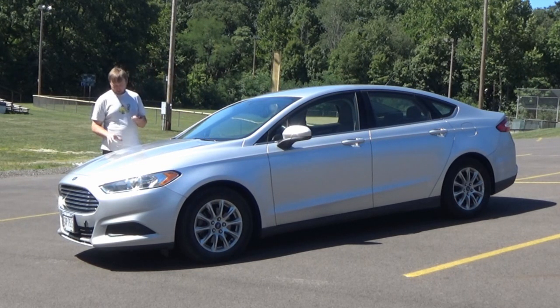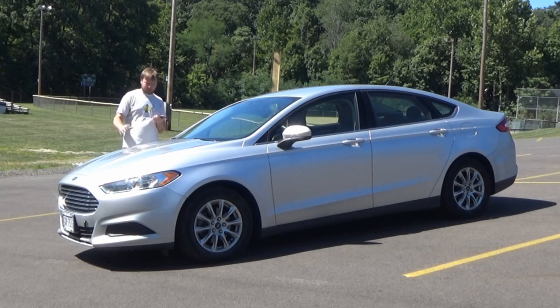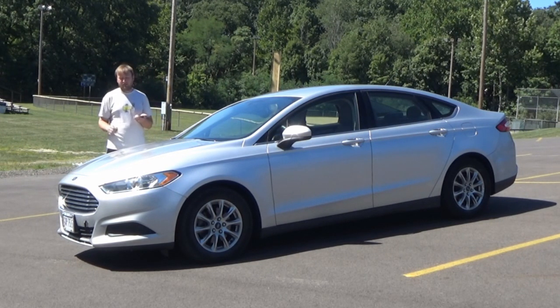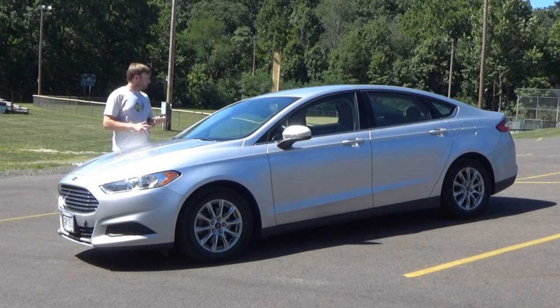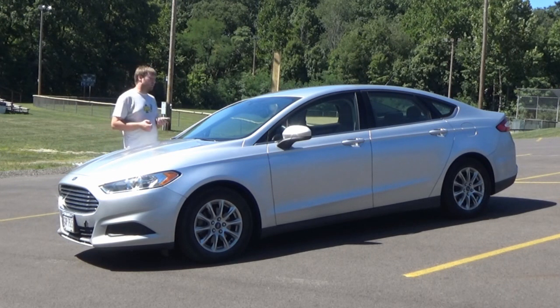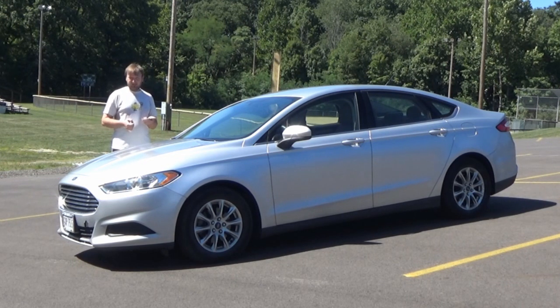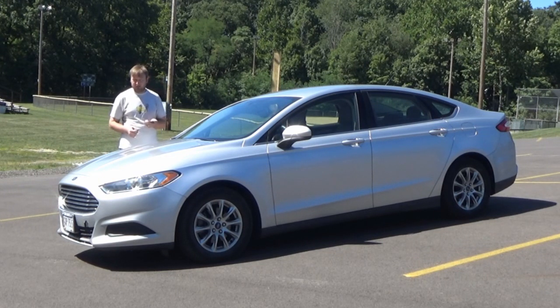So tires are definitely in the near future. The brakes are still really good. Brakes are still fantastic. The brakes were replaced when I bought the car, so they're still looking great after two years, and I do feel comfortable about that. So we just need to get some tires. That's really the only thing maintenance-wise that needs to be done.